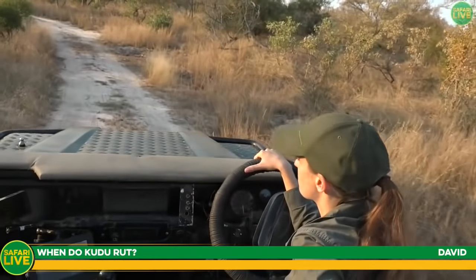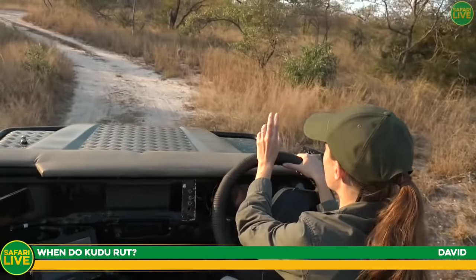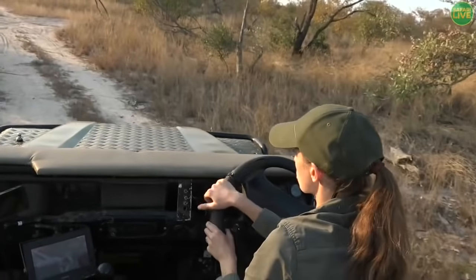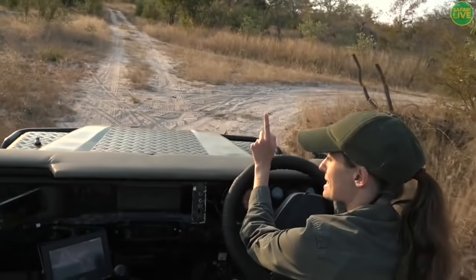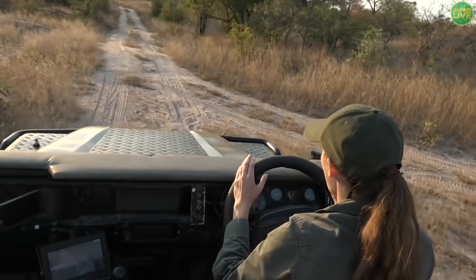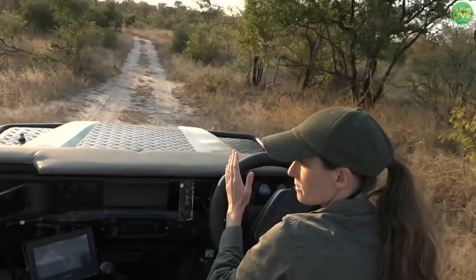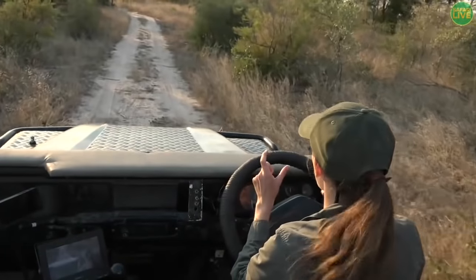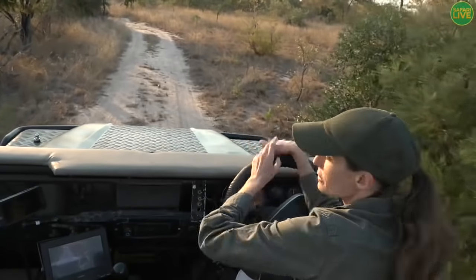Now, David would like to know, when do kudu rut? They do have a peak breeding season, so they give birth around about the rainy season. So in the next month or so, we should see the male kudus start fighting for access to the females, and that actually continues for a bit more of an extended period of time than it does with something like the impala. So impala have a different breeding strategy. Their approach is a little bit different. They will mate over a very specific limited time period, where kudu will have a slightly expanded mating season, and it will be coming up very, very shortly.